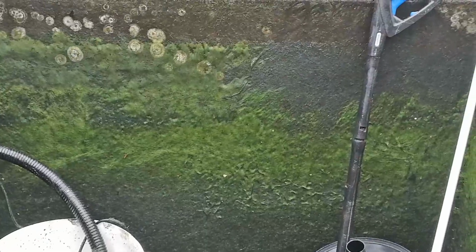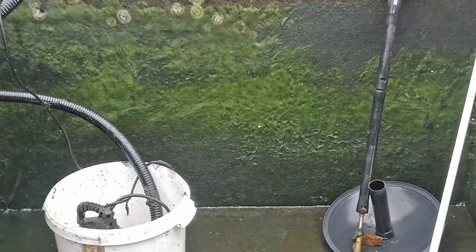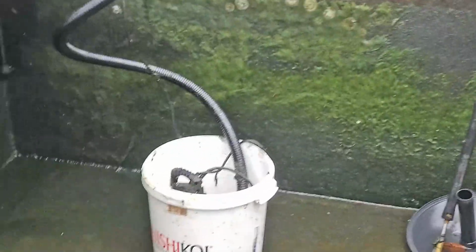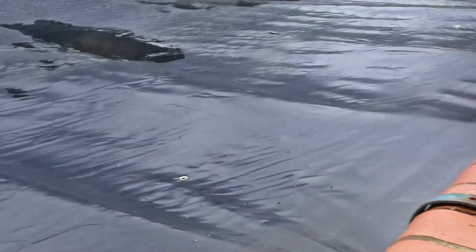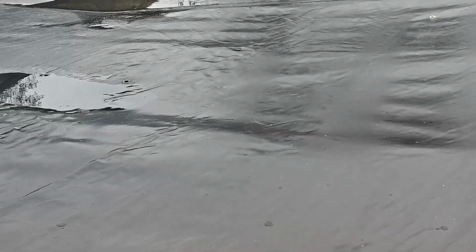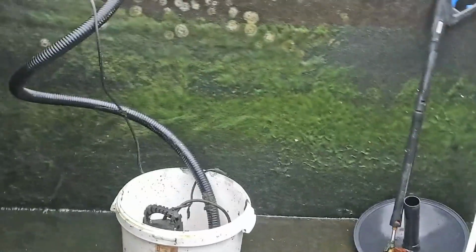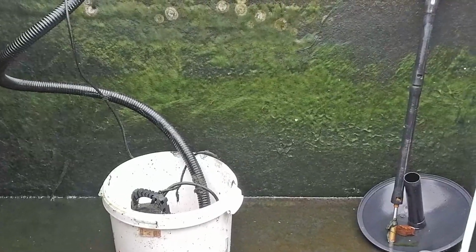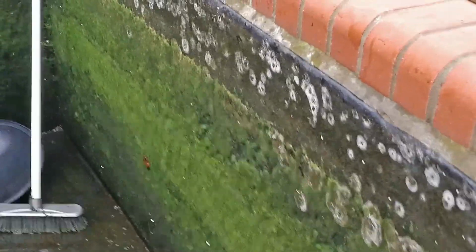You'd think that the more shade you have on a pond, the less of a problem you would have with blanket weed. Now these ponds here are actually kept completely sheeted down throughout winter, and this cover blocks out 99% of the sunlight. This has been on for about 4 months now. We've just drained down the pond and there is still a very healthy growth of blanket weed on the side of there, and that's astonishing.